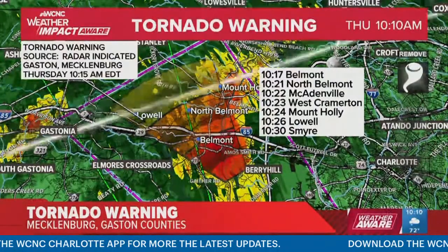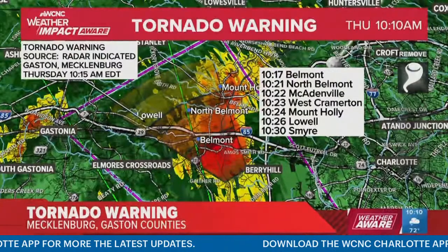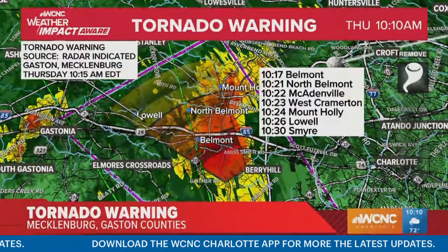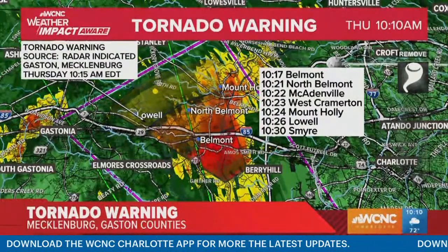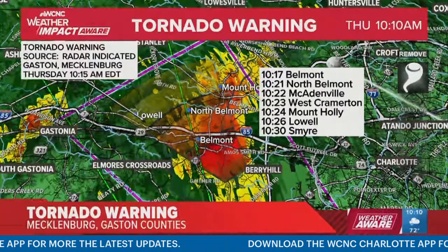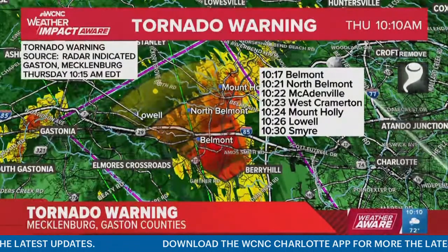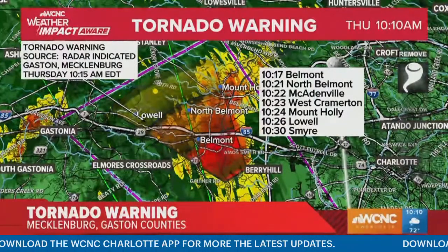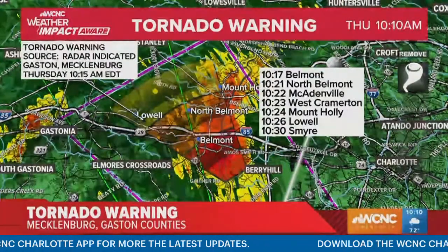Coming up really, I would say Belmont, North Belmont, and also the town of Belmont between 10:17 and 10:21. You folks who live in McAdenville, especially on the east side of McAdenville, be aware that West Cramerton, Mount Holly, Lowell, and towards the community of Smyre about 10:30. That's kind of your time frame of the movement of the storm, Chris.